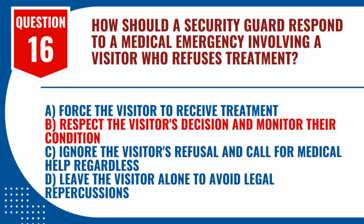Answer: B. Respect the visitor's decision and monitor their condition. The security guard should respect the visitor's decision if they refuse treatment, while continuing to monitor their condition and be prepared to assist or call for help if the situation worsens.